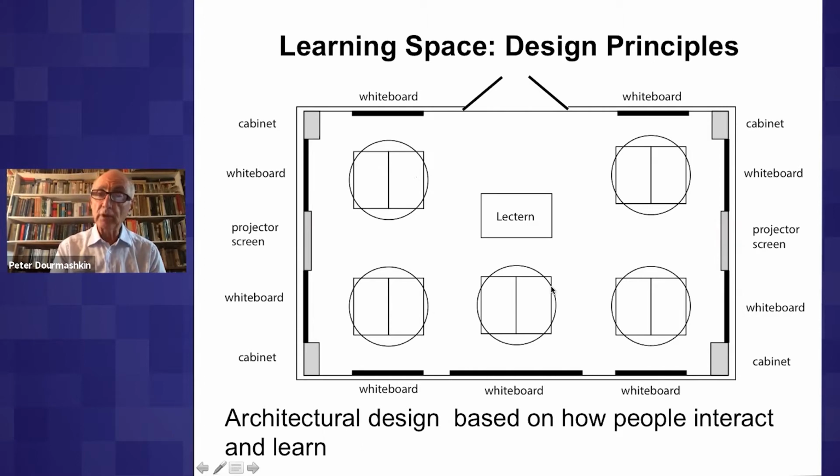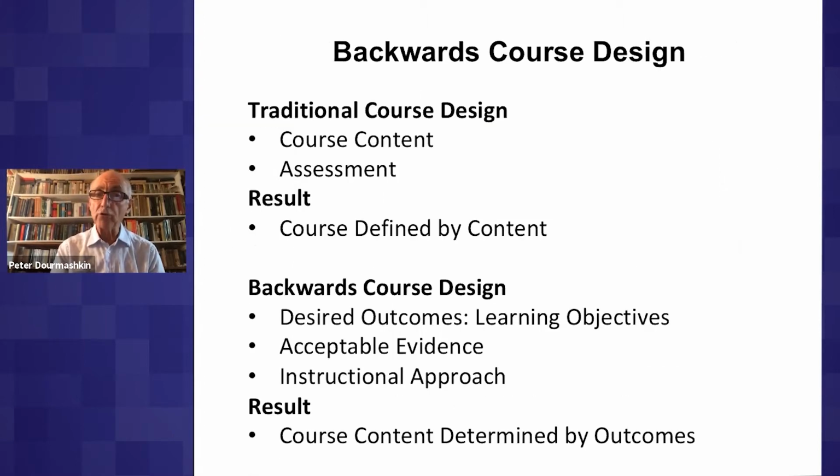The second really important thing is about course design. Now, traditional course designs start with a content. There is a textbook. In the first semester, you teach chapters 1 to 19. In the second semester, you teach chapters 20 to 40. And this is a course that's defined by the content. At the end of the course, you have assessment. This is the traditional way of designing courses.